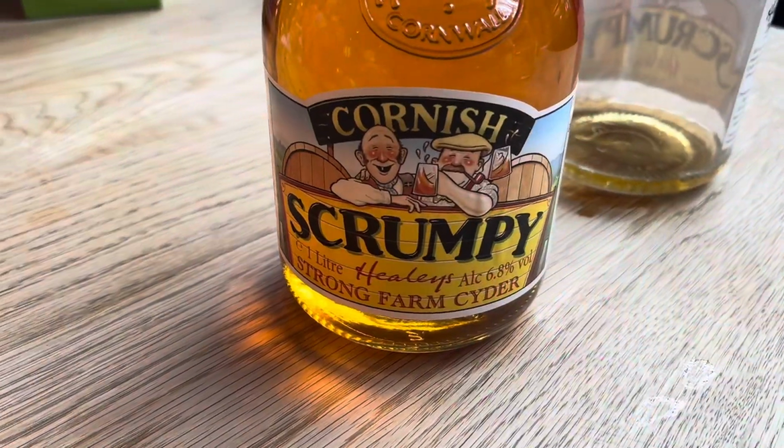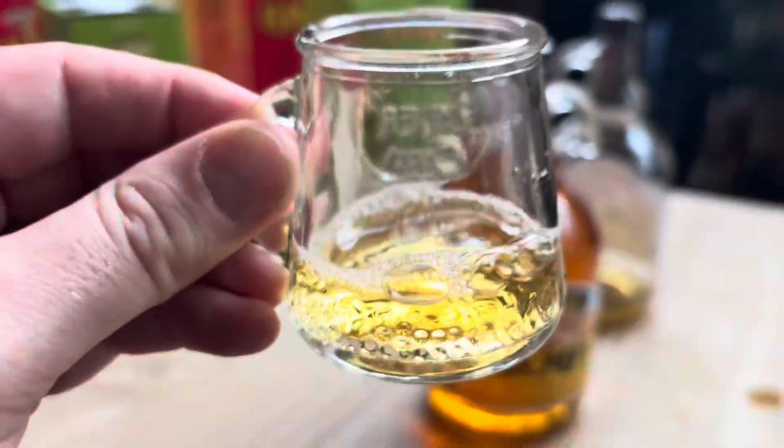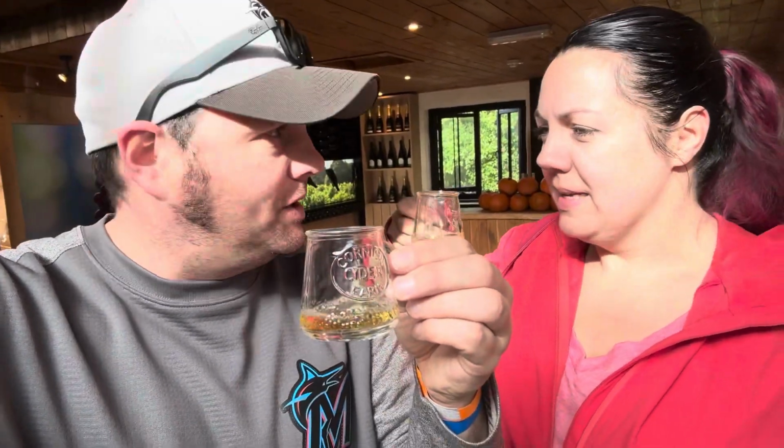Okay, we're not going to go mental here because obviously we are, I was going to say we're driving obviously, but right, let's have some scrumpy. I quite like scrumpy. I haven't had scrumpy for a sweet while. Wine. This is less sweet. Yes.